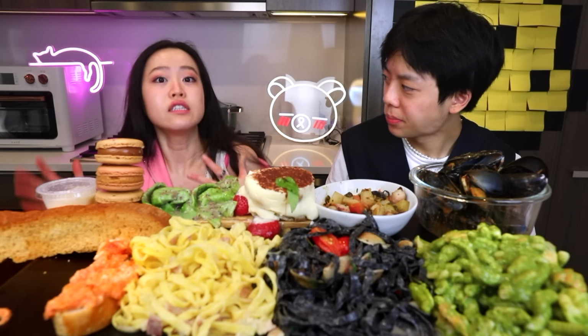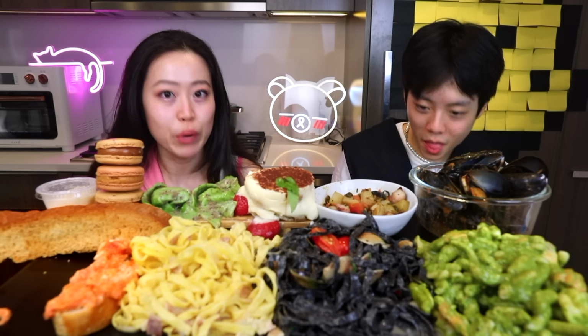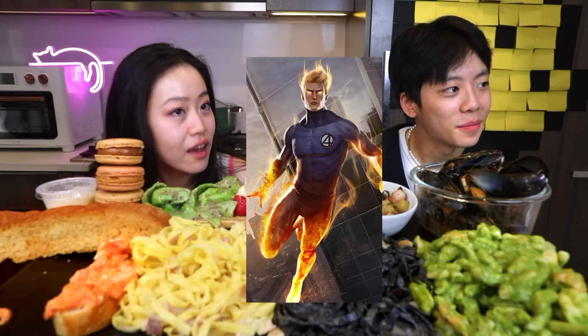He would just burst into flames. But he's not burnt. Yeah, he would be fine. His body would still be fine. Mainly it was his clothes that would just burst into flames, and he would have to run to take off all of his clothes so he didn't burn to death. He's a torch guy. Yeah, he's a Human Torch, Fantastic Four.